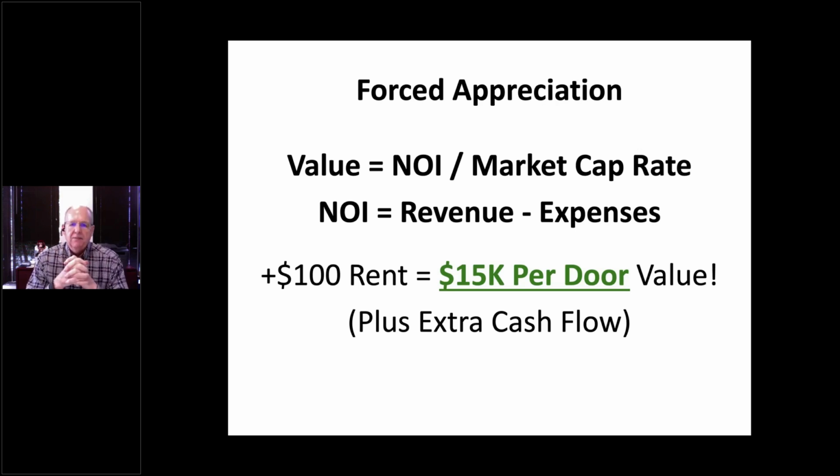What they basically say when you stick in the math: if you make a $100 rent increase per month per door, that is a $100 net operating income increase, because if you raise the rent, the expenses don't go up. This is an important point. If you raise the rent, the expenses do not go up. So that $100 of rent drops to the net operating income.